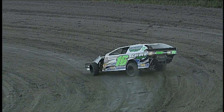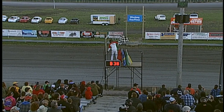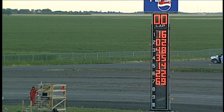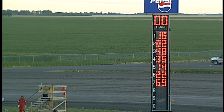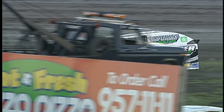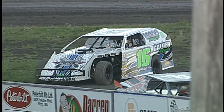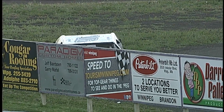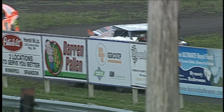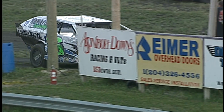And your winner, checkered flag, goes to the number 16 car of Gavin Paul. 2nd spot going out to Aaron Holton, and 3rd to Jerome Dio. What an important restart on that one for our winner. He ended up coming back in that race and sneaking his way to the front. And a couple other drivers making their way, getting some laps in and helping out their feature for tonight.